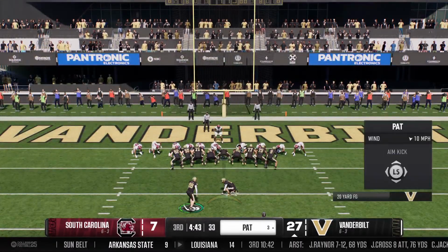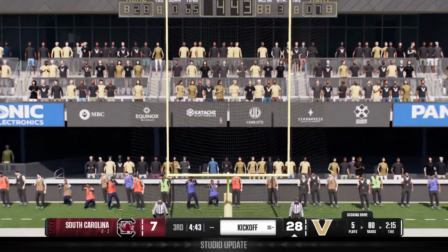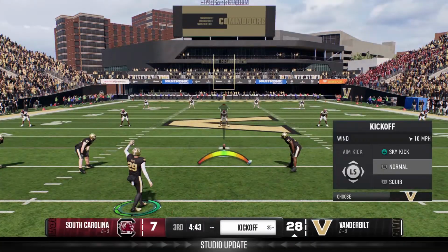Now they'll line up for what they hope is automatic. And with the extra point, they push the lead out a little further. We check in with Kevin Connors.